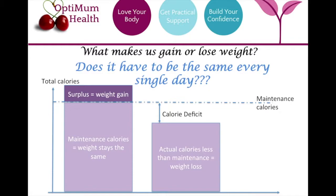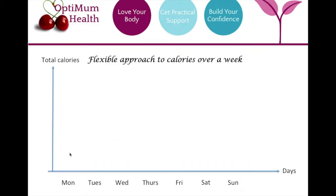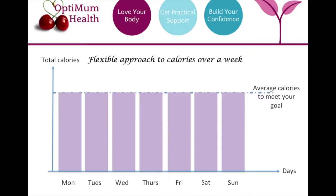So does it have to be the same every day? Does your calorie deficit have to be the same size every day for you to lose weight? Simple answer is no. So let's have a look at a flexible approach to calories over a week. We've got total calories up the side and the days of the week across here. So that horizontal line represents the average calories you need to meet your goal. So let's say it's weight loss for the purpose of this example. If you ate exactly that number of calories over the week, and that has a calorie deficit built into it, then you will lose weight because the average over time is meeting your goal. So it has less energy than your body needs and everything's fine.